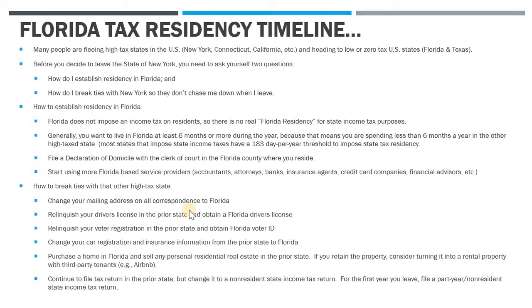Let them know that you're now using a Florida address for everything, and that really helps to show that, yeah, I left New York. Everything's being mailed to Florida now because I live there. Relinquish your driver's license in the prior state and then get a Florida driver's license. That's a huge one, right? Get rid of that New York driver ID, get a Florida one.